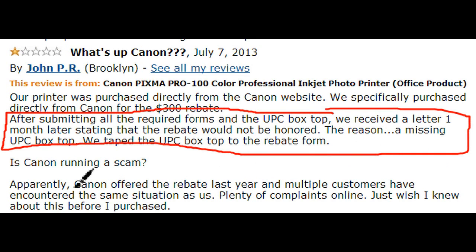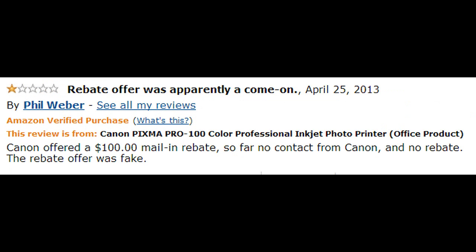The only real problem some reviewers are having is not necessarily with the printer, but with Canon in general. Several received rebates for the printer and say that Canon did not pull through on their end of the bargain. They think that's a little shady, but you win some, you lose some, you let it go.